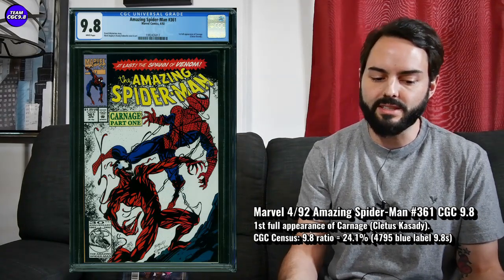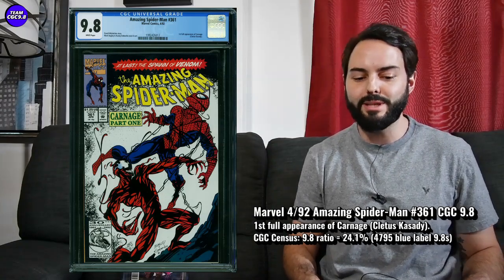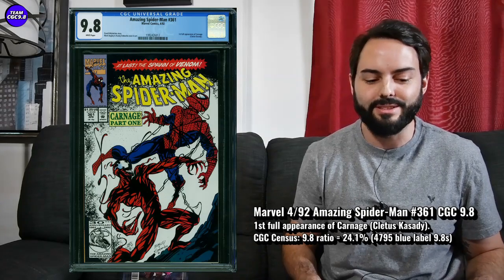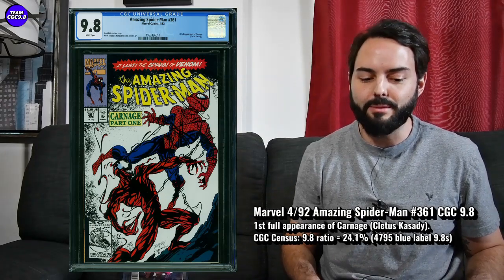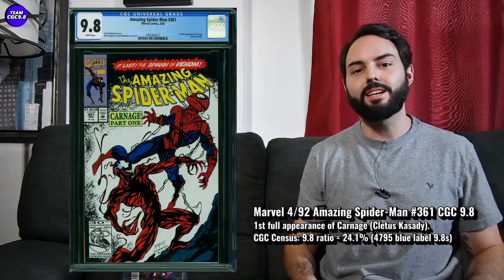But 361 we'll focus on here. 4,795 9.8s in the Blue Label. One of the more popular 9.8s of all time. And it's an early 90s one, so super heavily printed, as all early 90s Marvel comics are. 24.1%, the 9.8 percentage. Prices, $660.